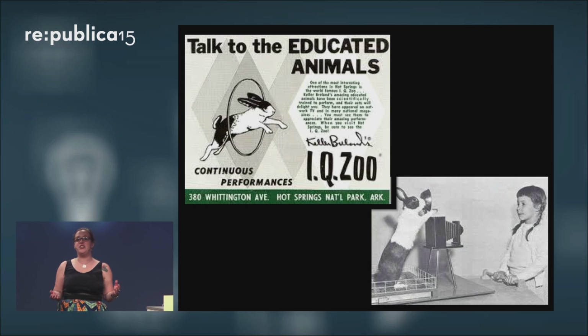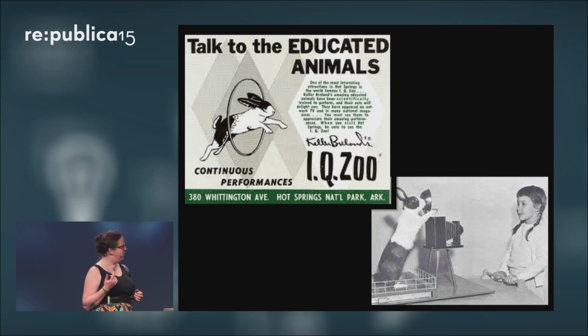Well, in addition to that, the CIA had operatives inside the IQ Zoo, and those CIA operatives, as well as other trained psychologists and other individuals, were there to train the animals in spying. During this time, you had trainings of ravens, pigeons, cats, dogs, possibly other animals as well.